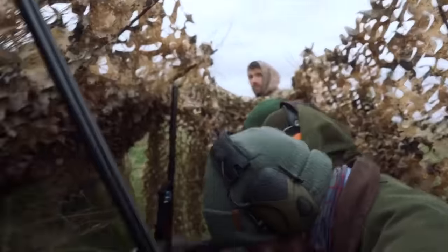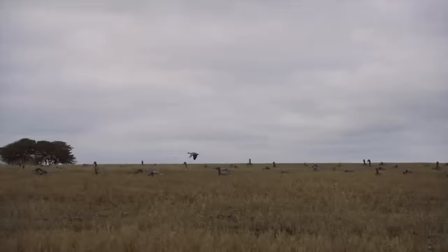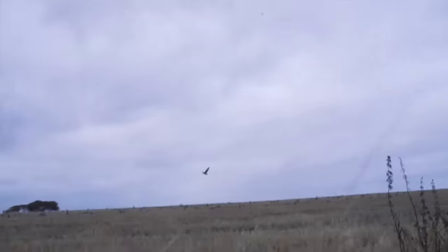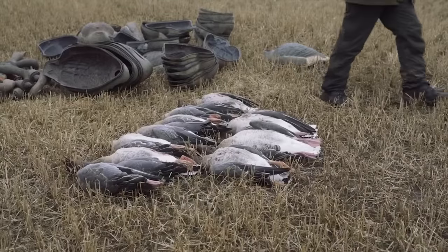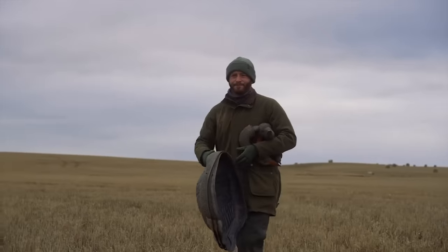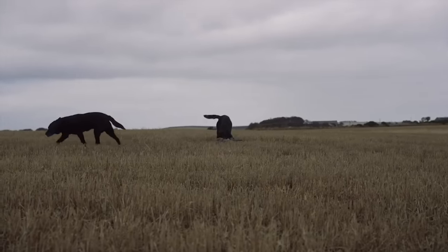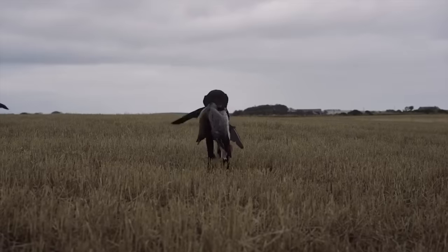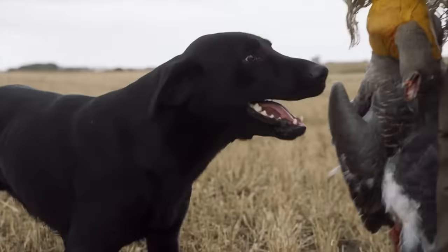There's two coming in, boys, two coming in. Come on in here. Good lad, here. Pitch it up. Pitch it up. Here. Good dog, give.